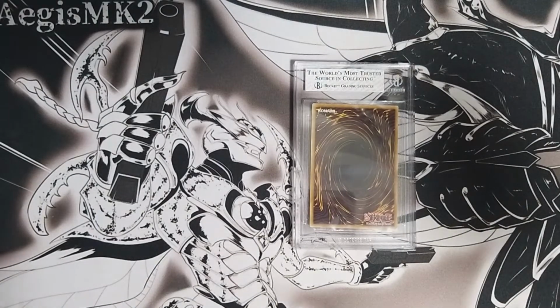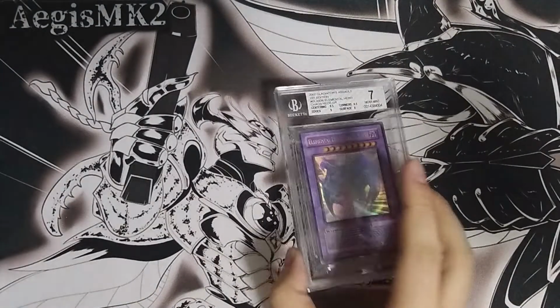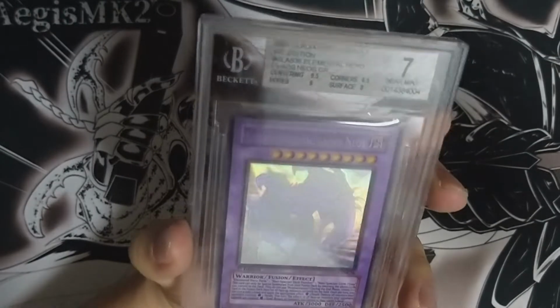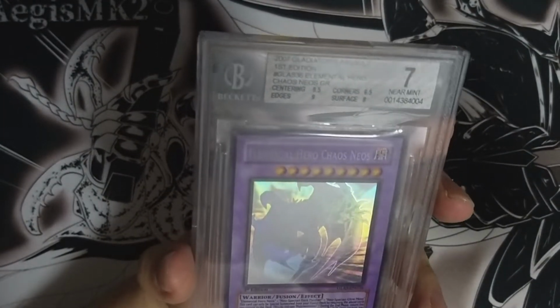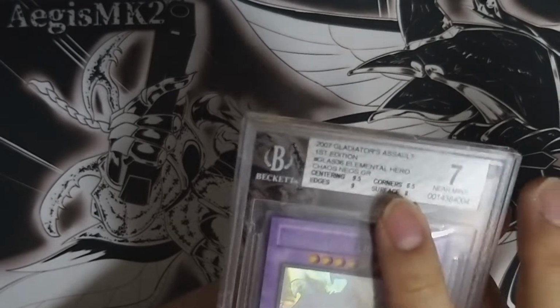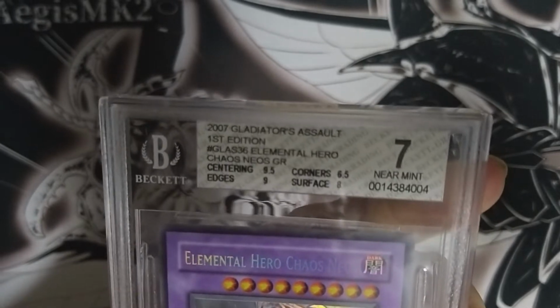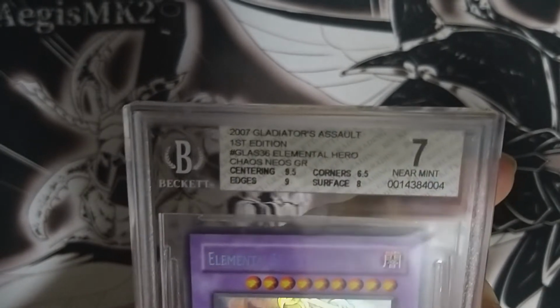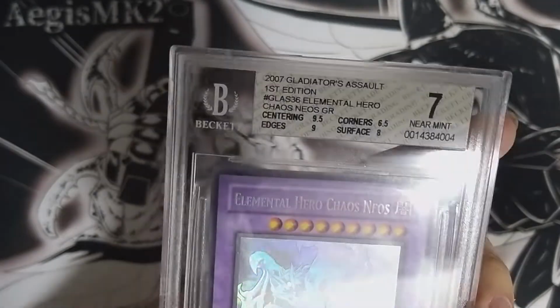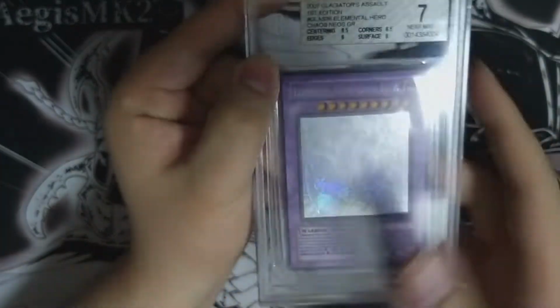It's something that I wanted to try, and it is indeed a Chaos Nails first edition Ghost Rare. It only got a 7, but I'm not very surprised by the bad grade, because the corners are what actually kill the card's grade. You can see the centering is 9.5, the edges are 9, the surface is 8, even though it's not very clean, but you will see something even worse that I have. So the corners are what actually killed the grade.